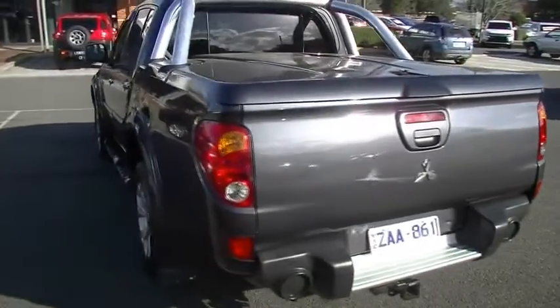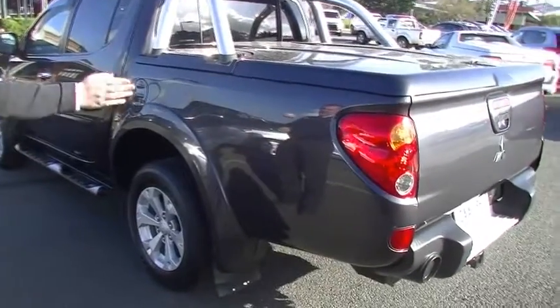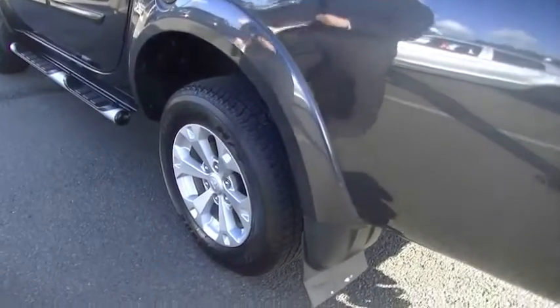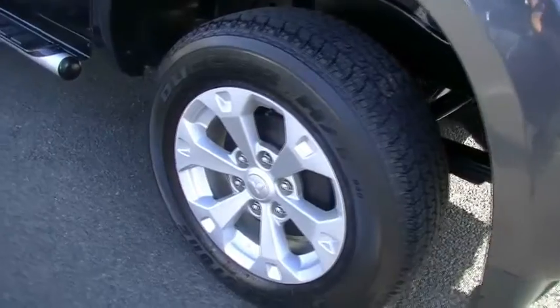Coming around the passenger side of the vehicle now, if there was to be any damage on this vehicle, that's where it'd be, and none of that here. So on the tub here, no signs of scratches, dents, nicks or anything like that. Rear wheel unmarked yet again, brilliant condition factory highway terrain tyre there, heaps and heaps of tread.